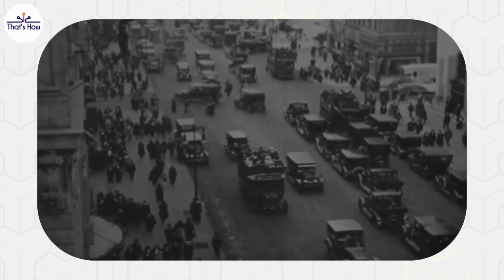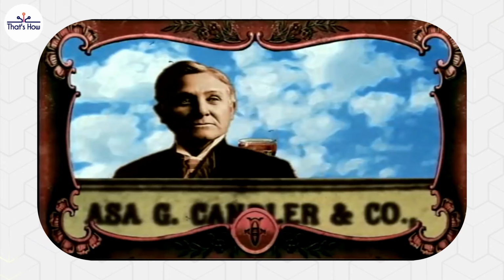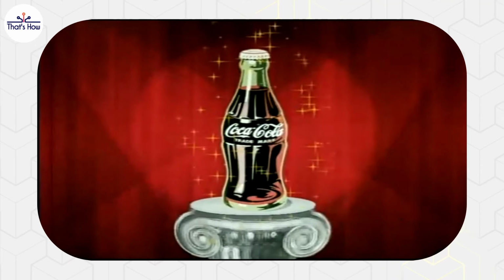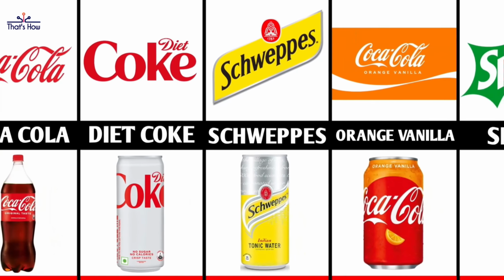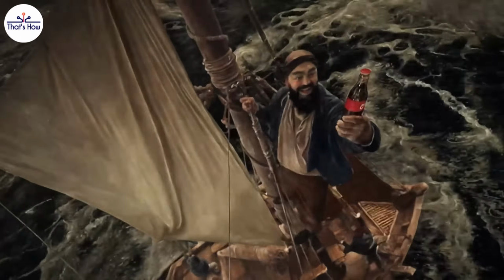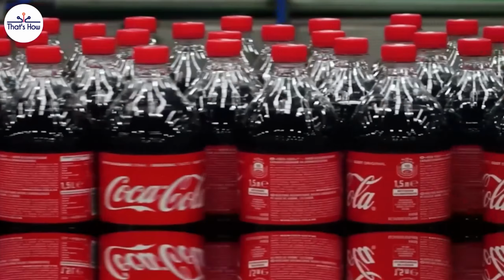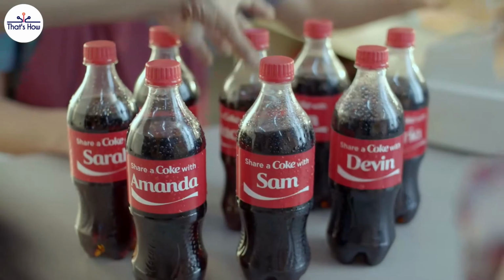By the early 1900s, businessman Asa Candler acquired the formula and rapidly expanded the brand. Coca-Cola's iconic contoured bottle was introduced in 1915, ensuring that consumers could recognize the drink even in the dark. Over the decades, Coca-Cola has expanded its product lineup, introduced innovative marketing campaigns, and built a massive network of bottling plants worldwide. With its signature red and white branding, Coca-Cola has become synonymous with refreshment, nostalgia, and global culture.